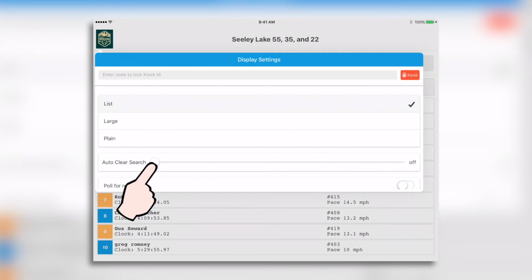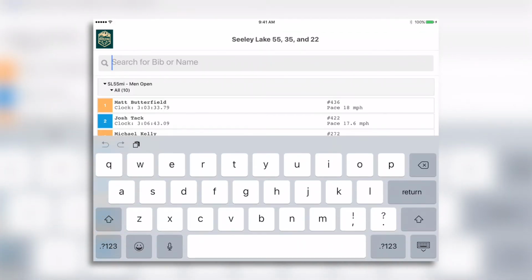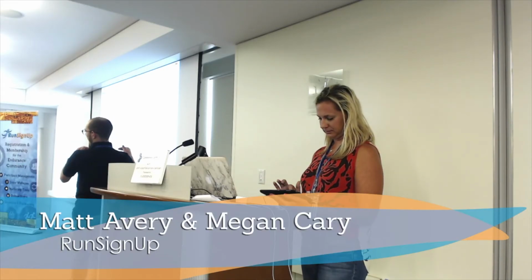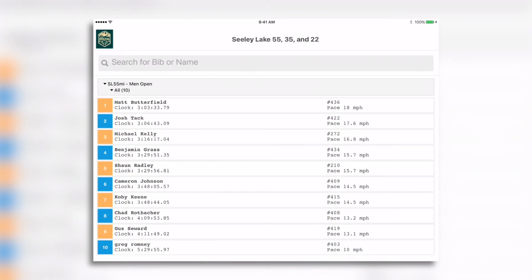Auto clear search is really good to use. Go back to it. This will automatically clear the search when you're entering in information. So if I set this to about 3, or is it, go back down, 5. Yeah, I set it to 5. And that's usually pretty good. So close out of here, type in a number. This is a good thing. You can highlight that it searches through all events. You don't have to have this set to a single event. Our previous kiosks, you had to say, this one's for the 5K, that one's for the 10K. This just searches through everything. Just do 422.